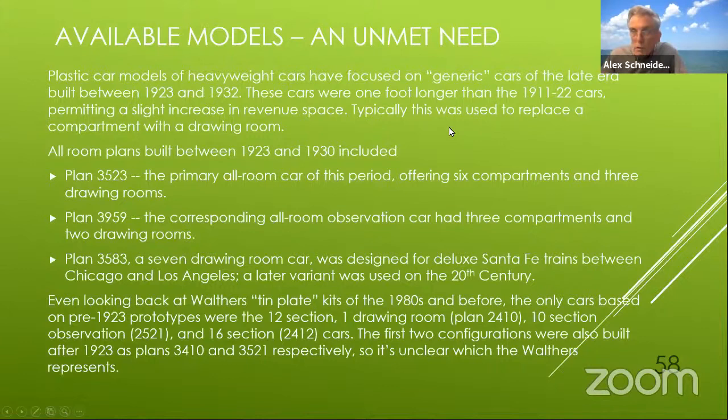So all room car plans built between 1923 and 1930 included the plan 3523 cars, six compartments and three drawing rooms. Initially, cars of this type had names of composers and authors, and later lots had names beginning Glen Echo, Glen Ellen, and so forth. Plan 3959 replaced previous observation car designs with three compartments and two drawing rooms. In New York Central service, the car names began Central, this, that, and the other.